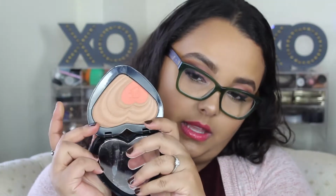Carrie and Big is just a little bit lighter. So this is the bronzer with Ross and Rachel. You guys can't even see that, but okay. This is Carrie and Big.